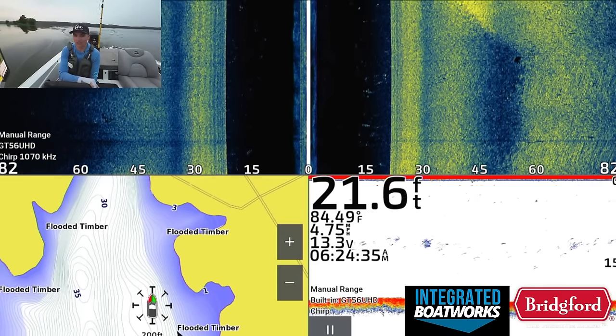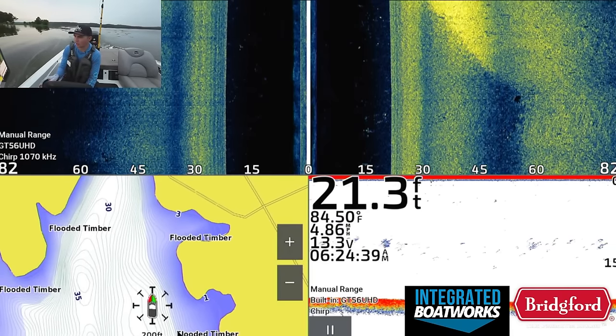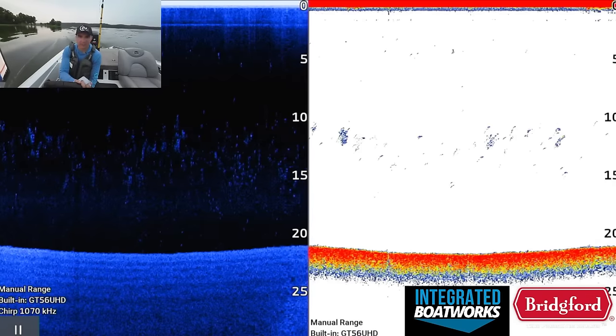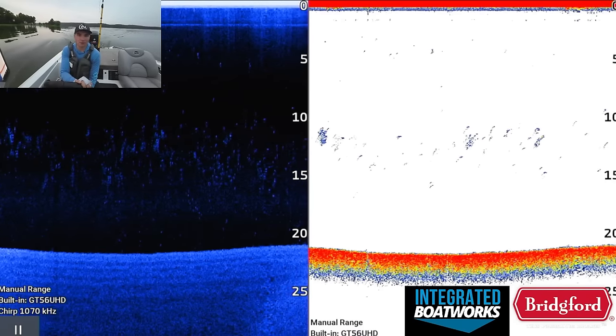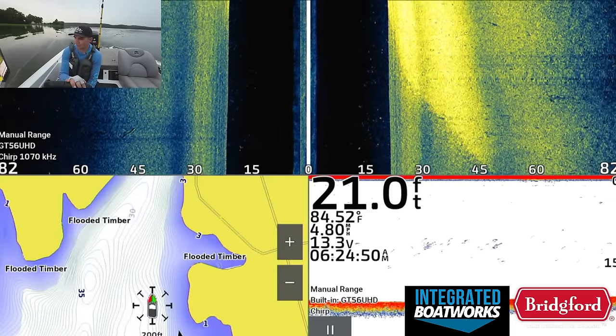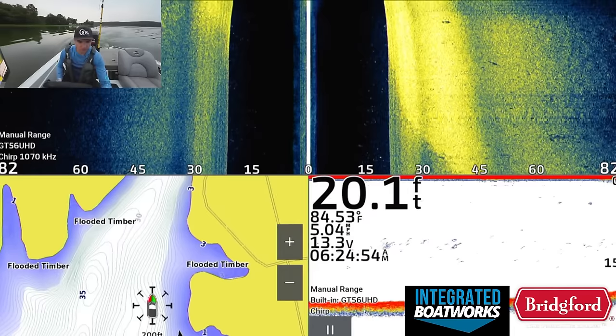But like today, there's a lot of mess on the screen, especially on the 2D or on the down imaging. The down imaging view is a mess right now. So look at that 2D sonar. There's just crap everywhere, and it's really overwhelming. And you just kind of have to not worry about that so much. I'm gonna just keep graphing, because there's a couple things that's gonna happen.